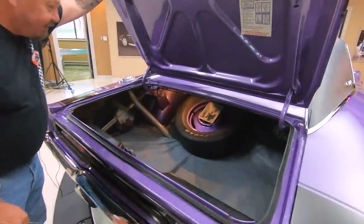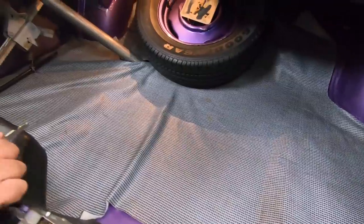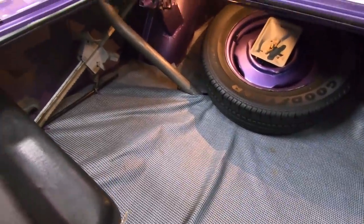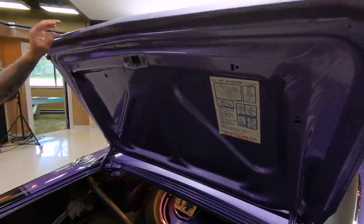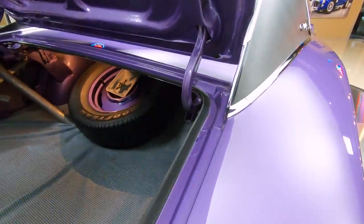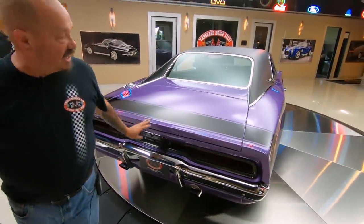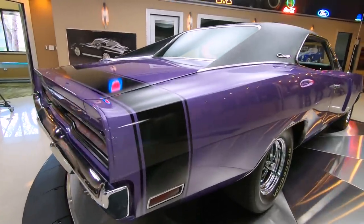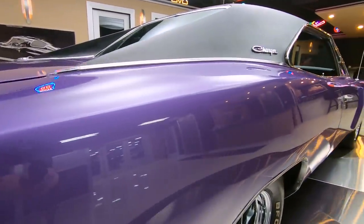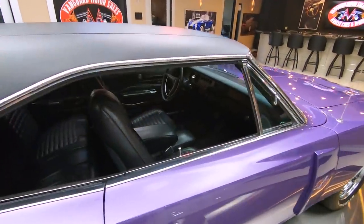Look at that. We got a spare tire in there, painted up the same color, the jack, the lug wrench. Everything in here is finished off nice and neat. Looks like the light even works in here. It's a sweet unit right here, guys. Bottom side of the deck lid's all painted up, looking good. Look down the passenger side, straight as can be. These cars are so slick. That's why they were so fast back in the day. Just cut through the wind.